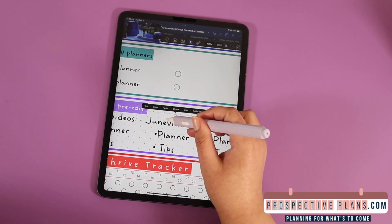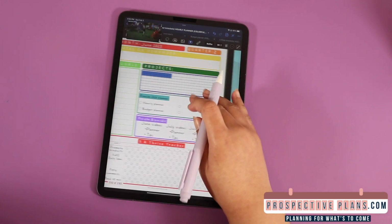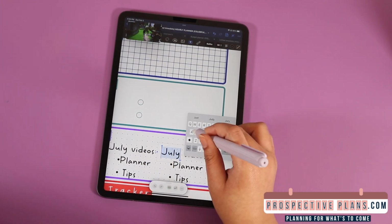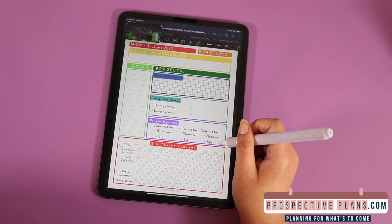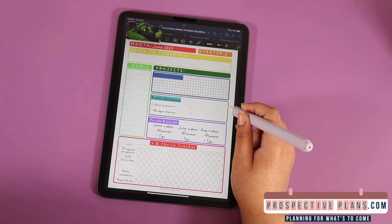And then we're gonna add July here. And then August. Right, there we go. So we have our content. So the three projects I'll be handling are content, of course, YouTube videos, and podcasts.